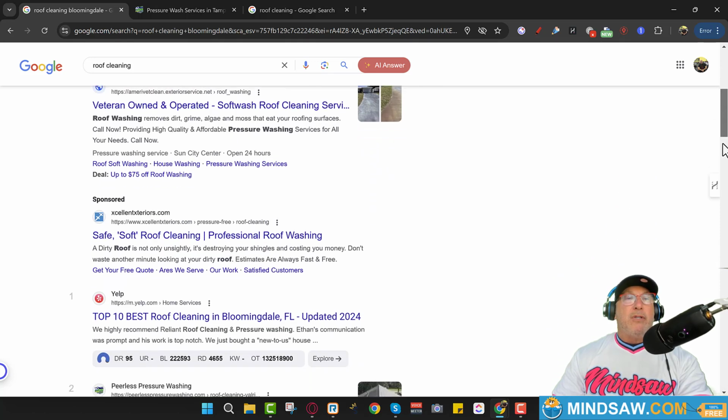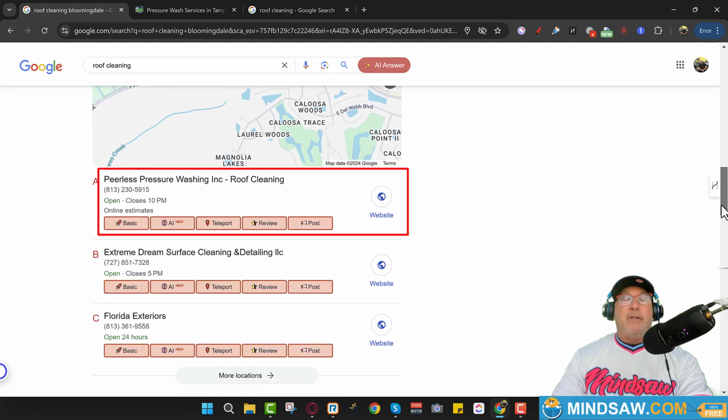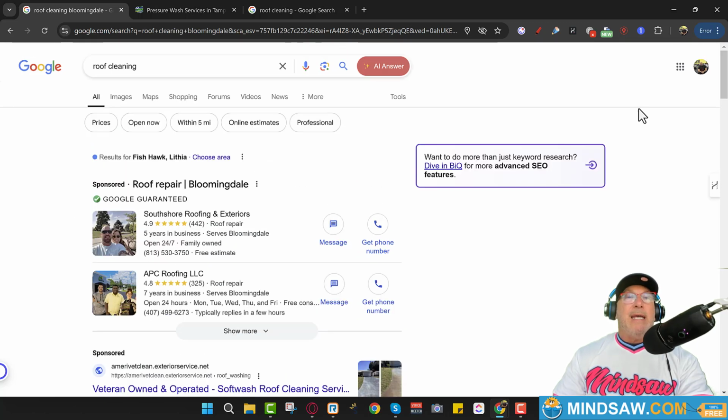So if you notice, we type in roof cleaning and he's somewhere around, okay, he's right up on the top. He's the first one. See the one that I outlined in red. So let me just show you a couple of things that I would do ASAP. You need to do this right away.